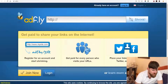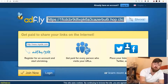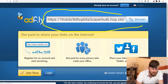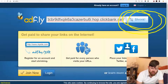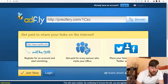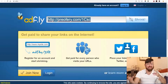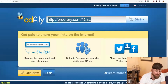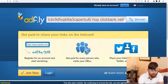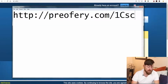Now, what you'll do is you'll want to paste your URL, this long, ugly URL that you got from Clickbank, into here, okay? So you paste it right in here, and then you'll click this button that says shrink, okay? And that'll give you a prettier looking link, boom, right here, which you can use in your Instagram promotional methods. So we're gonna copy this link because it's shorter and it just looks better, okay? So I'm just pasting this link into a notepad so I can find it later on when I need it.